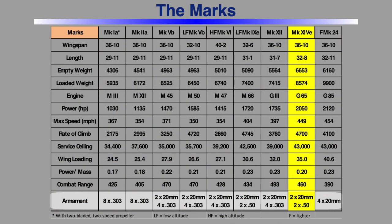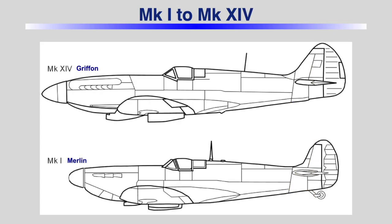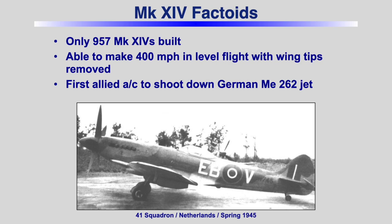So they moved to, here's the wing, again on Mark 14, it's in yellow. 20 millimeter cannons, 50 cals. Great illustration. On the bottom is the Mark 1 with a Merlin. On the top is the Mark 14 with the Griffon. And that's one illustration, I didn't have to copy and paste and line up this thing. So a great illustration of how the Griffon extended the fuselage and made it such a longer airplane than that initial Mark 1.